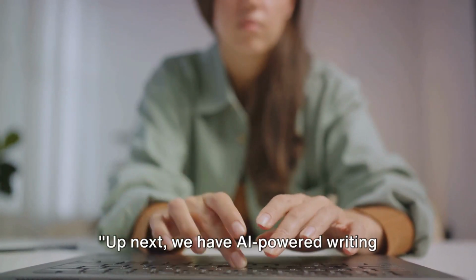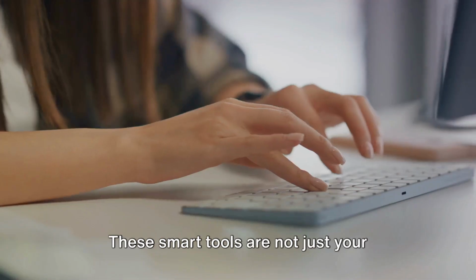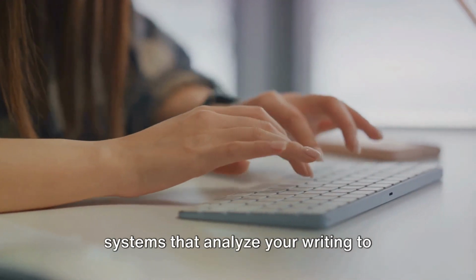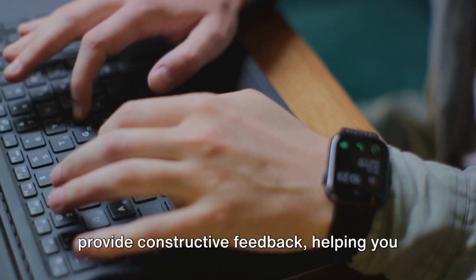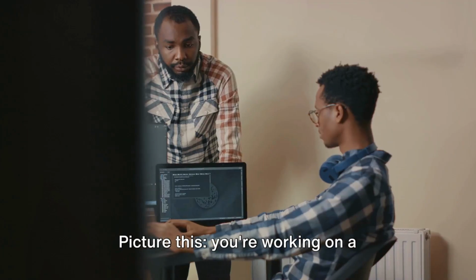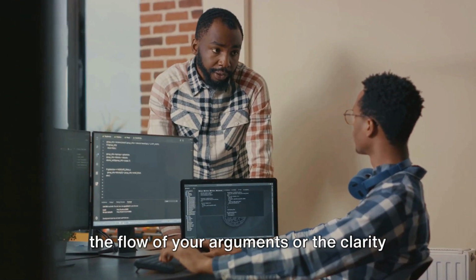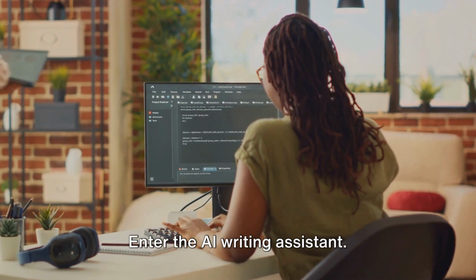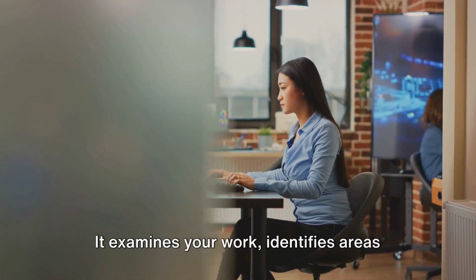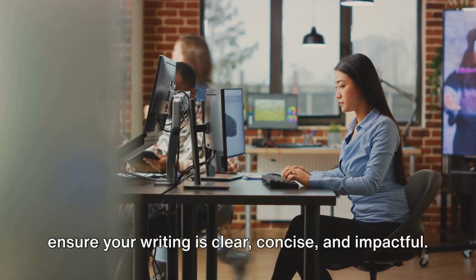Up next, we have AI-powered writing assistants, tools designed to help you improve your writing. These smart tools are not just your average spell checkers. They are advanced systems that analyze your writing to provide constructive feedback, helping you to refine your style, tone, and coherence. Picture this. You're working on a research paper, and you're unsure about the flow of your arguments or the clarity of your points. Enter the AI writing assistant.